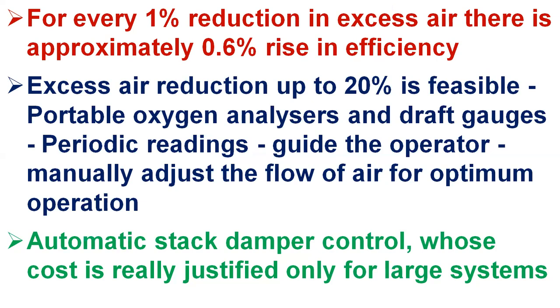The same continuous oxygen analyzer can have a remote-controlled pneumatic damper positioner, by which the readouts are possible in a control room. This enables an operator to remotely control a number of firing systems simultaneously. The most sophisticated system is the automatic stack damper control, whose cost is really justified only for larger systems.